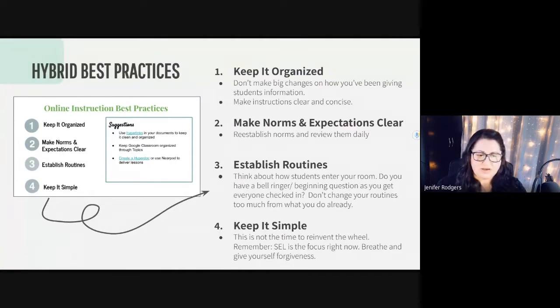You want to reestablish your norms with the students and review them every day. Your norms are going to be the same, a little bit different for being all online versus having half online and half in the class, or some ratio, where you want to have some norms for those in the class and how they would interact with those online, and we'll talk a little bit about that.